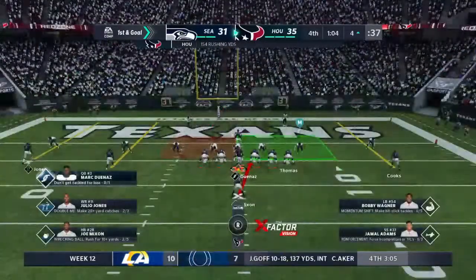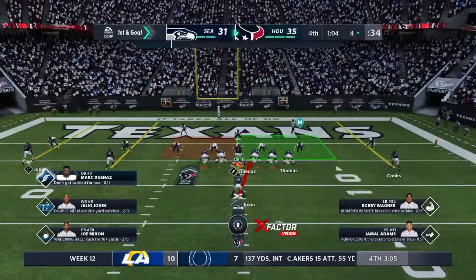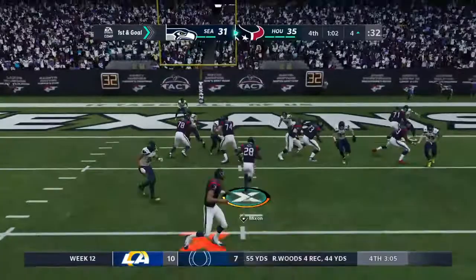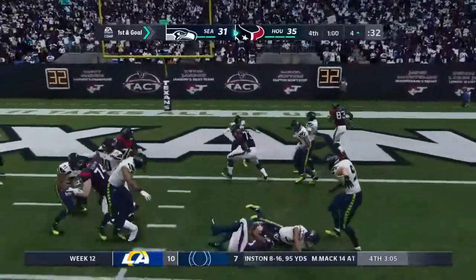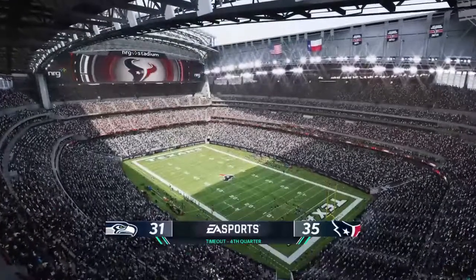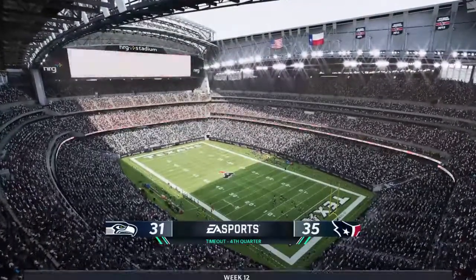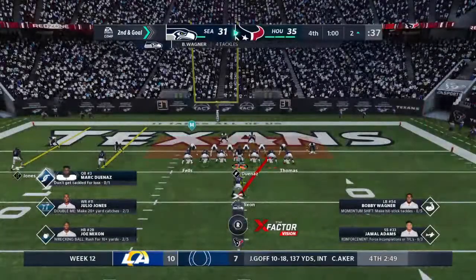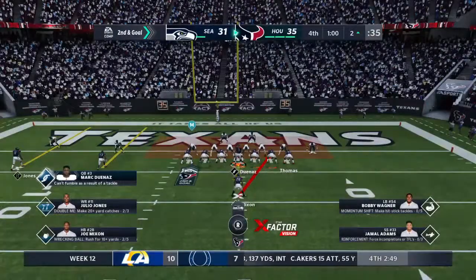Both offenses have been clicking in this one. A lot of points on the board. We'll see if that trend continues. They'll give it to Mixon. And he'll keep working toward that end zone as he's down to about the 2-yard line. Now the Seahawks call the second of their 3 timeouts as it comes with exactly a minute to go in the football game.